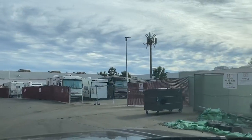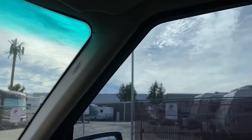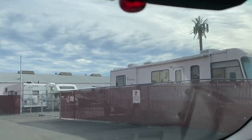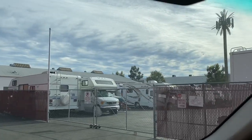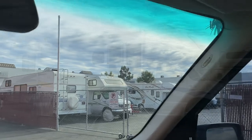All right, well, we can't wait. Let's see how it looks. Let's check it out. All right, well, we are here. Damn, tow dolly in the back's bouncing around. But yeah, this guy's got a bunch of RVs. Let's see ours. Let's see where it is. Oh, I think I see it. You see it? It's over there. Let's go check it out.